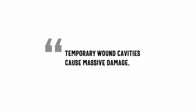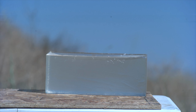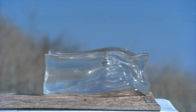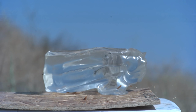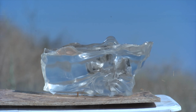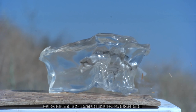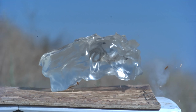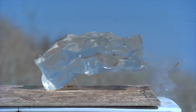I do a lot of ballistics gel tests, and one myth that I believed until recently was that the temporary wound cavity mattered a lot more than it actually does. In fact, I read some studies from doctors that actually treated gunshot wounds, and they said a wound cavity that was 15 centimeters, the temporary wound cavity, actually only caused tissue damage in 5 centimeters.